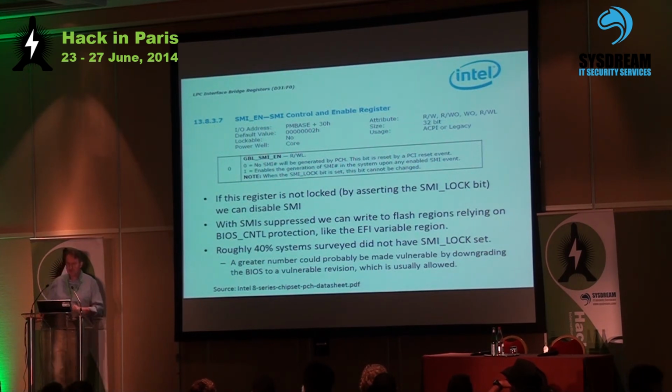So if this register is not locked, by asserting what I'll show you later is the SMI lock bit, and when I show you how to prevent this, SMIs are disabled. With SMI suppressed, we are allowed to write to that variable region of the flash and effectively bypass or just disable the protections provided by the BIOS control and system management mode. As a side note, we've been surveying a lot of machines throughout our company and a couple other organizations, and 40% of the systems surveyed do not have this bit set.